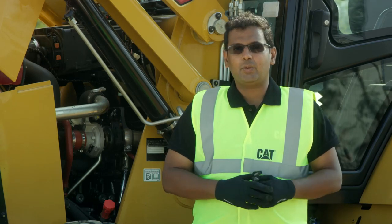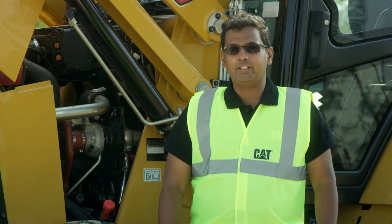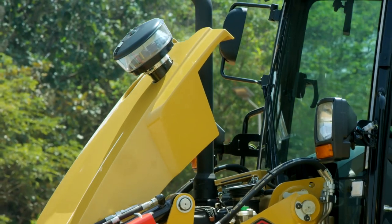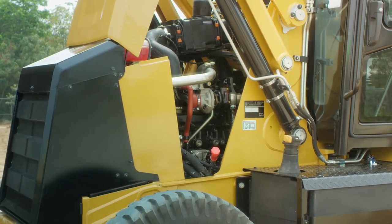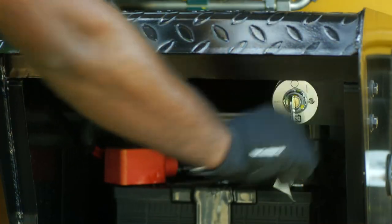Daily maintenance is quite important for the machine. We have made it really easy for operators to do their daily checks. The operator has good access to the engine dipstick, transmission dipstick, hydraulic oil levels and coolant levels. All filling points and filters are kept away from dust. Battery disconnect comes standard with all machines.